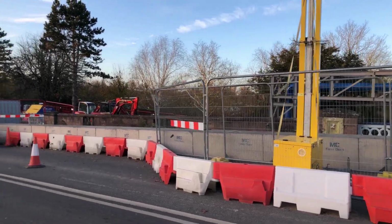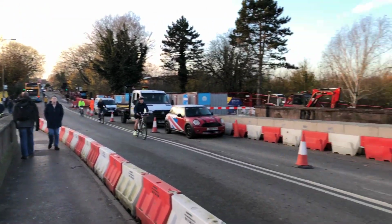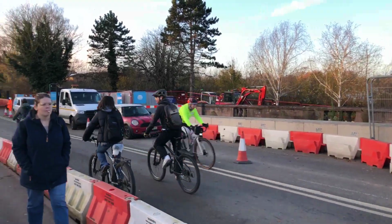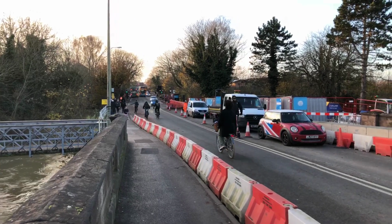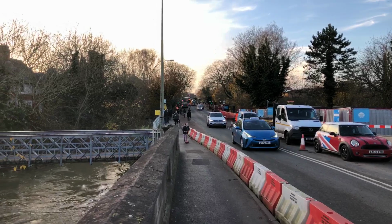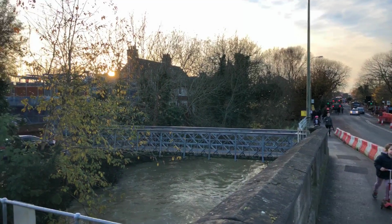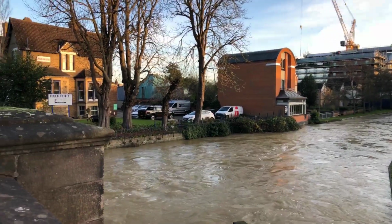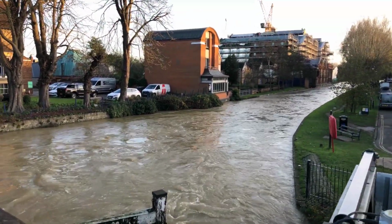The pavements are so narrow round here, by the time you've allowed for all the construction signage and bikes and so on, that I have to keep turning round to make sure that I'm not going to hit somebody or they hit me. So this is looking down Botley Road westwards. This is Rewley Bridge. Has a lot of water going under it.